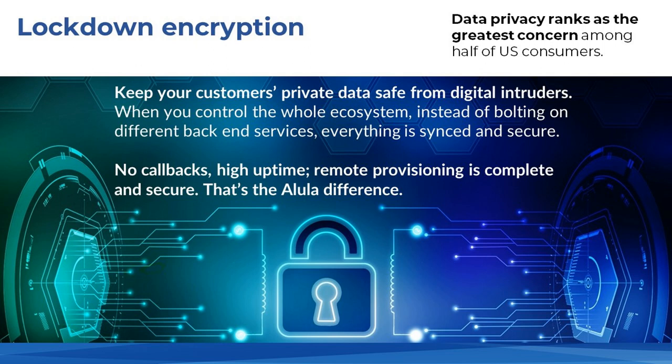Yeah, well, this once again speaks to our vertical integration and control of the entire chain. We don't have any interfaces to other companies, and that allows us to control the whole environment. So that allows us to keep it more secure. And we have the same strong encryption algorithms others use, but there's just other things we do that I think make us even more secure.